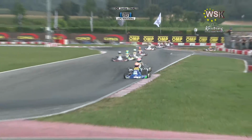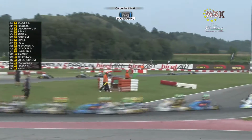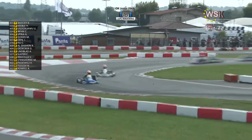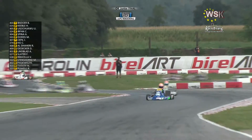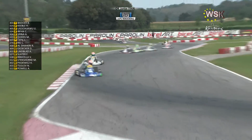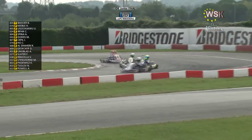Ugo into P3. And we go to Josh Irfan. In position 4 is the Londoner. We've got 3 Union Jacks inside the top 6 on our timing screen, but it's the Italian Brando Baduer for the Italia Kart Republic racing team who leads the way. Harley on the charge here this morning. He's been in the top 5 all week, couple of times in the top 3. Now he's in second place.